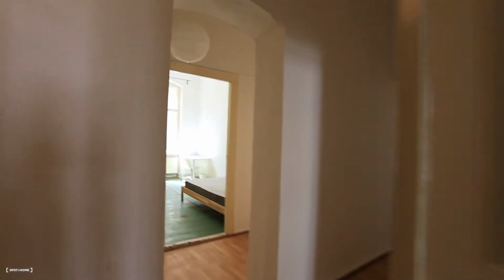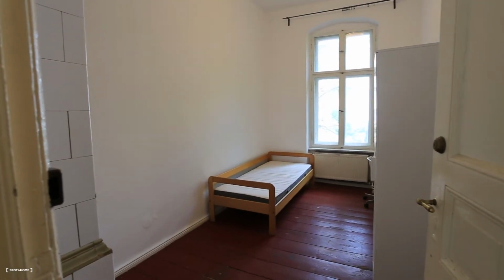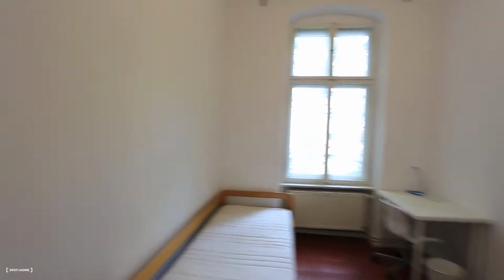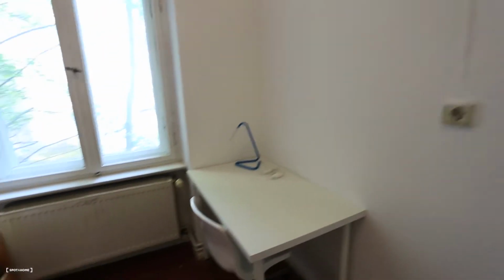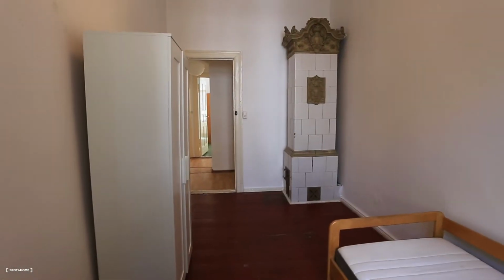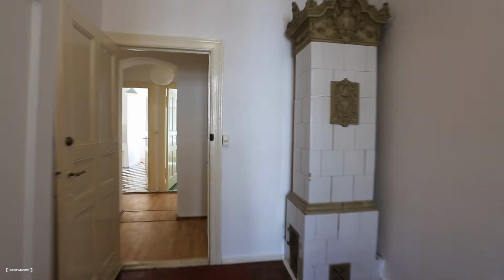Let's go back to the hall, and here we're going to enter the first bedroom. So here's the first bedroom. Beds there. You can see the wardrobe to put your clothes, and desk, everything. And again, we have a view to the backyard. Let's go back inside. Here you can have the whole view. This was the first bedroom.